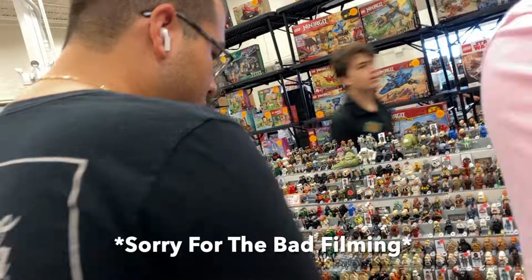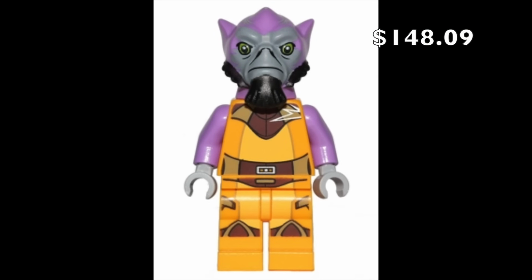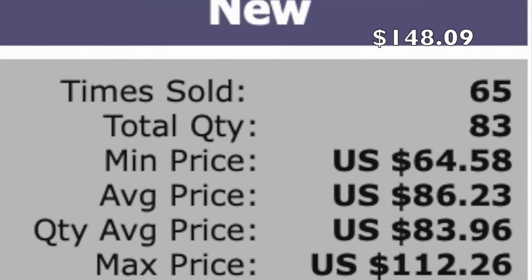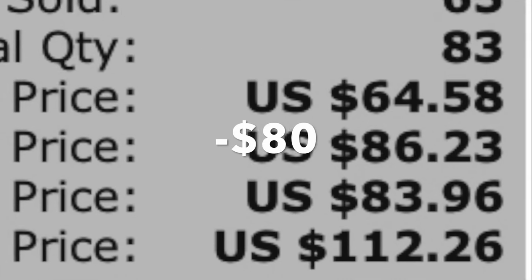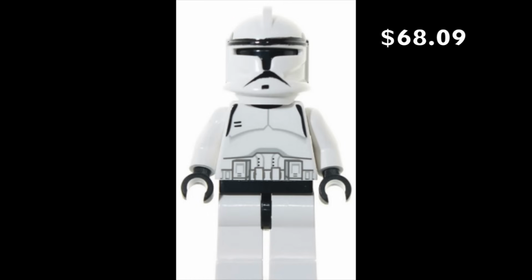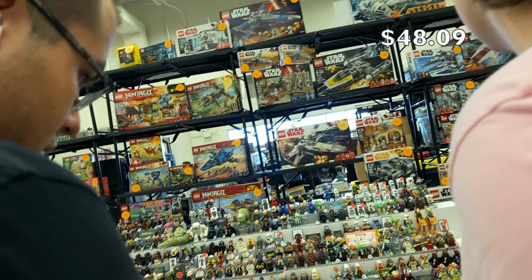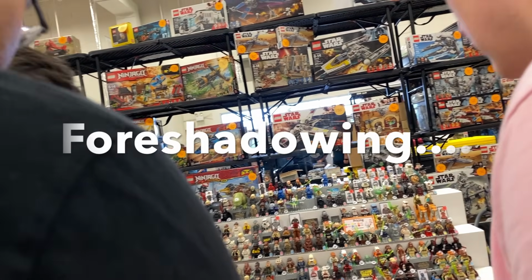After looking at all the figures and sets and the vendors, I decided on buying some figures at this vendor here. The first figure I decided to pick up was Zeb from the Rebels. He goes for around $80 to $100, and that's what I got him here for at this vendor for $80. I also ended up buying an old Episode 2 clone from 2003 for $20. Altogether, we spent $100 and we still have $48 left to maybe put on a trade in case we don't have enough.